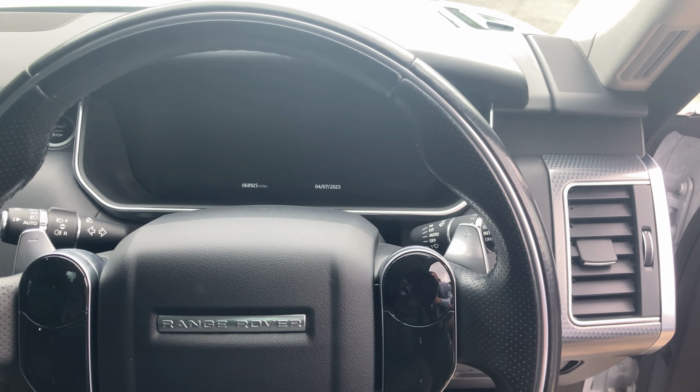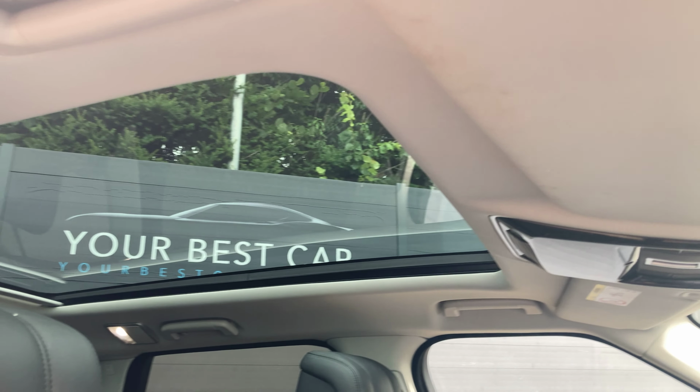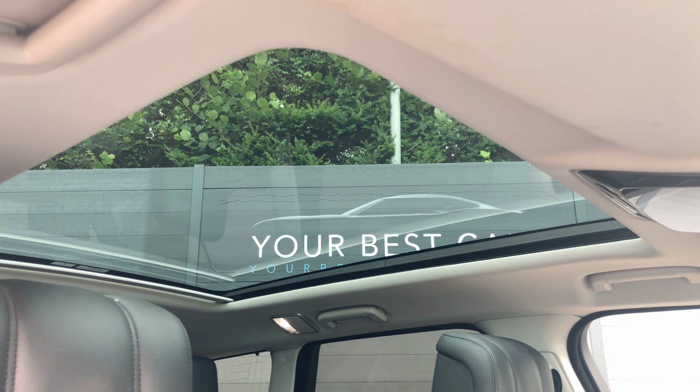That is your cockpit. And then up above, you've got your panoramic sunroof. So that stretches all the way back. It really opens the cabin space.